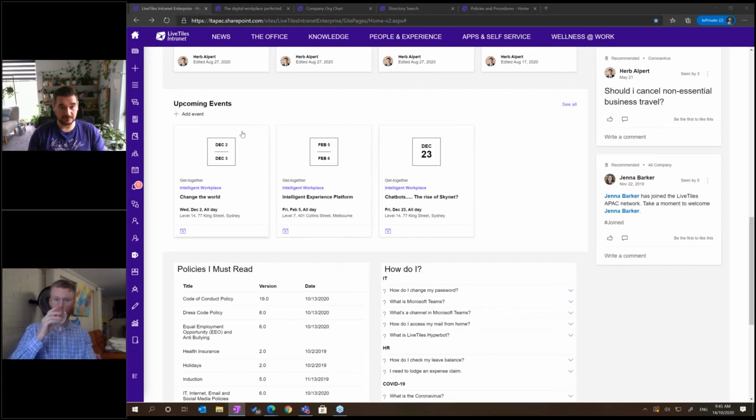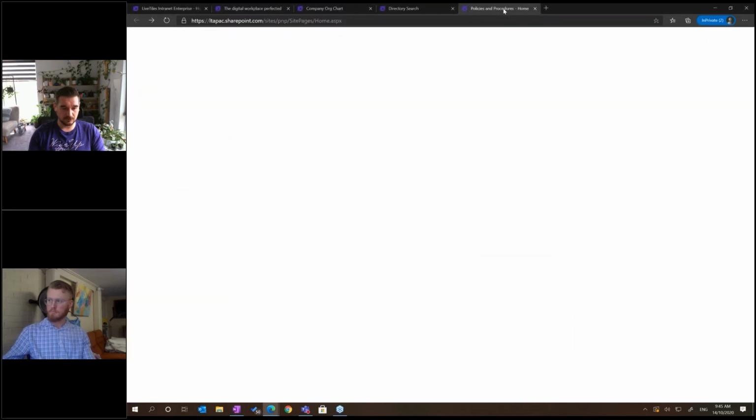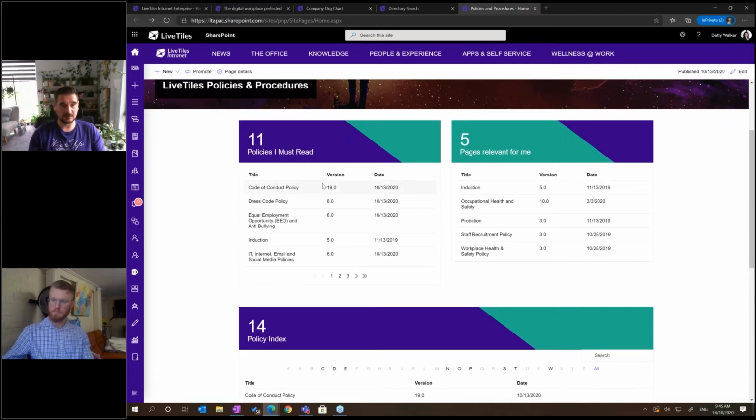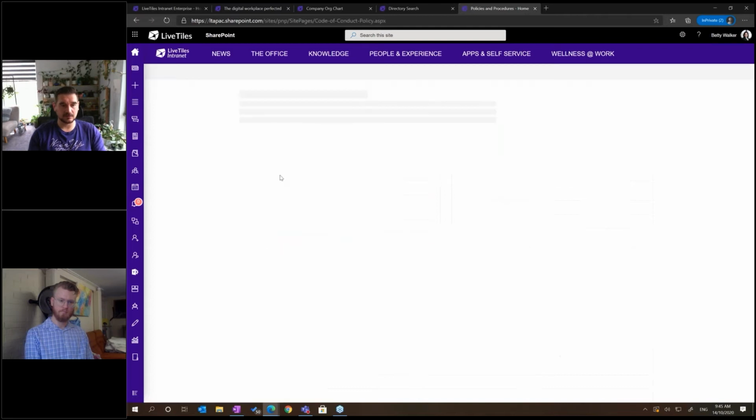And the other thing that I really wanted to focus in on was actually the policies document, the policy hub. So the policy hub here, we've got a certain cut of it, the policies that I must read. So based on your user profile, you get a certain amount of policies that you need to read in order to remain compliant. Right, so I've moved into the next page, gone into the actual policies hub. So it's providing me 11 policies that I need to read and 5 policies that are potentially relevant, as well as the policy index, which includes all of the policies of the organization if you really decide to read all of those. So the great thing about this is the metadata that sort of sits behind it.